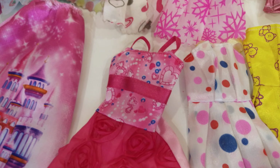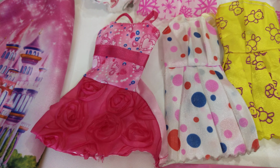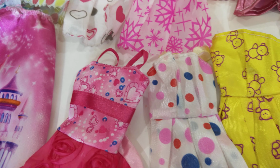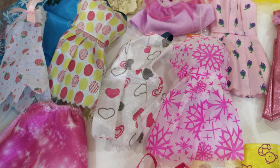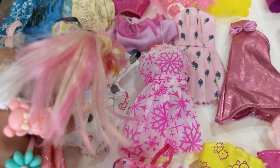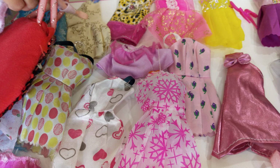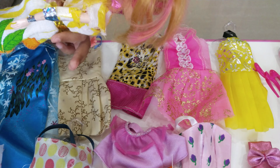Okay, very nice, Bobby. Look at this floral frock, guys. See these little roses. Look at this heart frock. They are multicolored. Pink and gray. Very nice. Look at this soft frock. It's so soft. Let me touch. Yes, really, it's really soft.